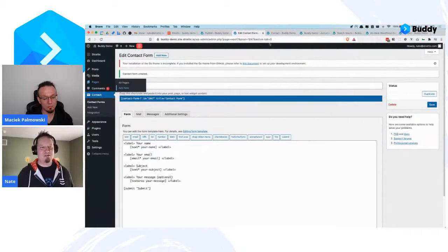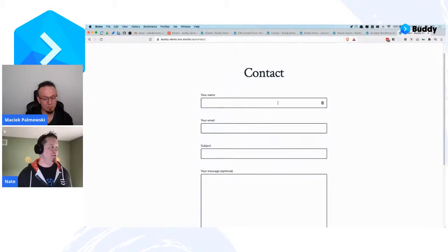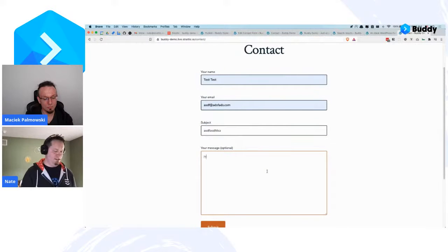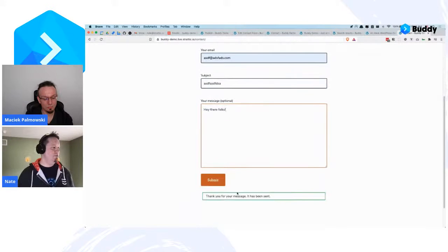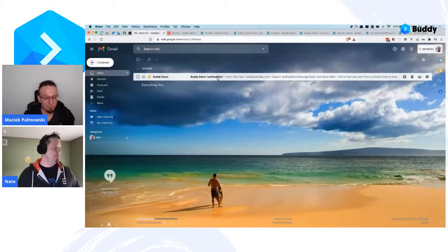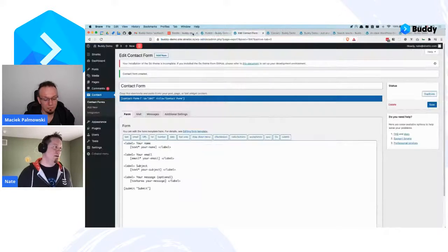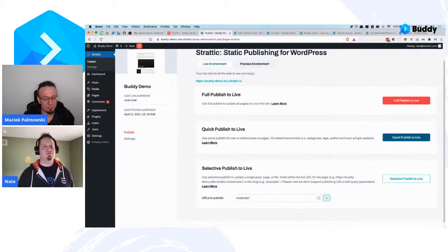The other thing I forgot right before the webinar started was to add a contact form to this site. So I just quickly installed Contact Form 7. We're all very familiar with that. It's a free, pretty good form plugin, with just some simple fields here, and I published it really quick. We've got that here on the live site. If I fill out "test" and "hey there, folks" and submit it, it says thank you for submitting your message. If I come over to my Strattic email, you can see this was sent a minute ago, and we got our message. A lot of things that would typically not work out of the box on a static implementation work on Strattic because we've built all of those integrations. So it's one less thing you have to worry about.